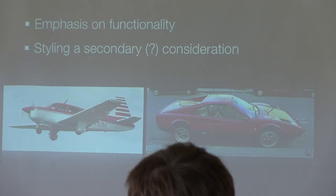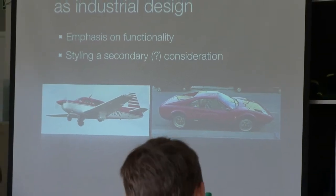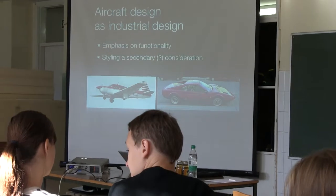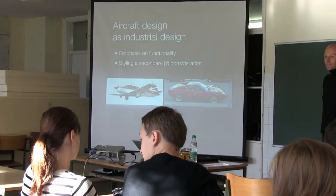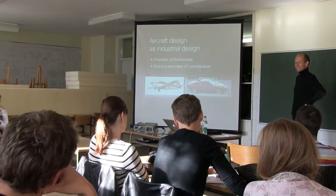Any clues? So, what's the impression of the thing on the left and the thing on the right? Who's a designer here? Industrial designer, studying industrial design? Okay, give us your comments then. Yeah, but it's not fair because I know what the movie is. No, it doesn't matter. Just comment on what you think the shape represents, etc.